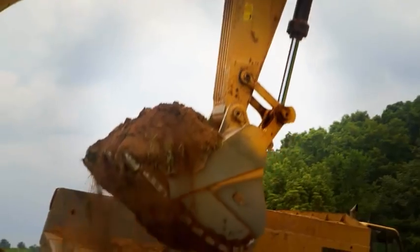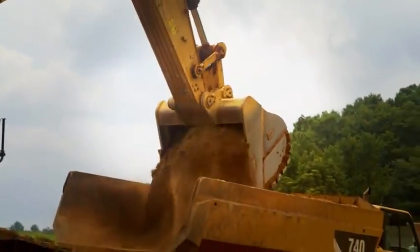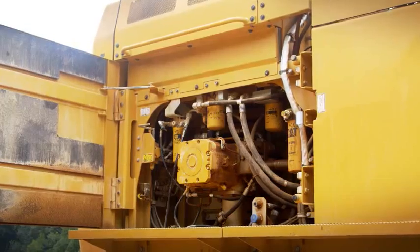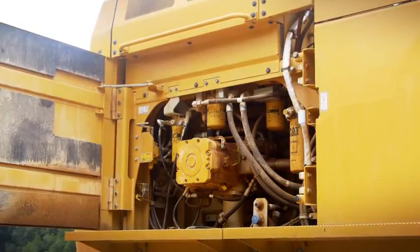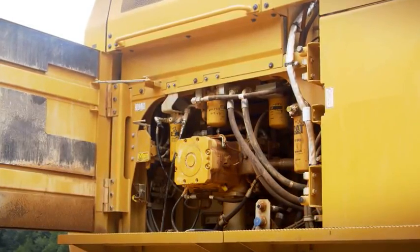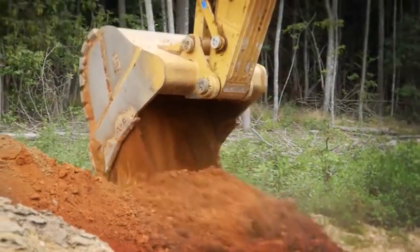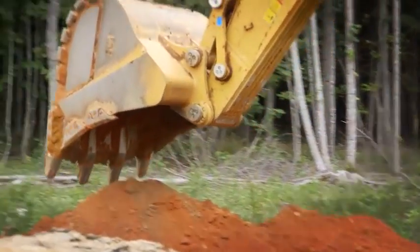That system's also operated in the 336EH and the 336FH. Now, to maximize performance, however, we've lowered engine speed, we've also compensated it by increasing the main pump displacement. That minimizes production loss and almost equalizes the same production as the 374D.